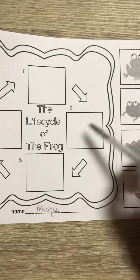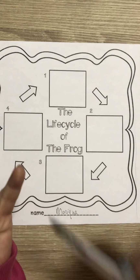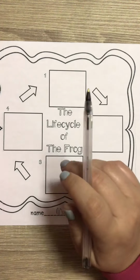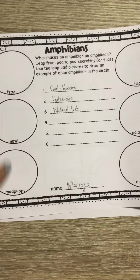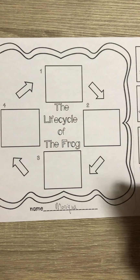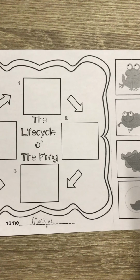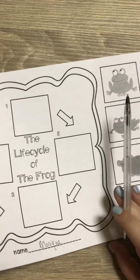So go cut those out, put them in the correct order, and then wait for the other 2 science videos. One will be where I discuss what these amphibians look like. I will record it on my laptop for you. And then the other one will be the link to the video about the tadpoles or the frogs. It's really, really cool. I promise, I think you guys will like it. So that's it. That's it for today.